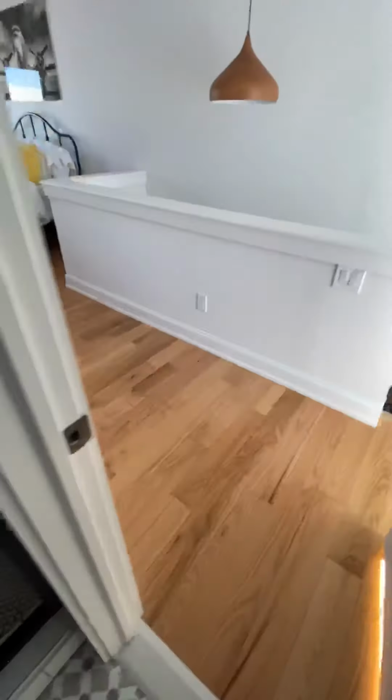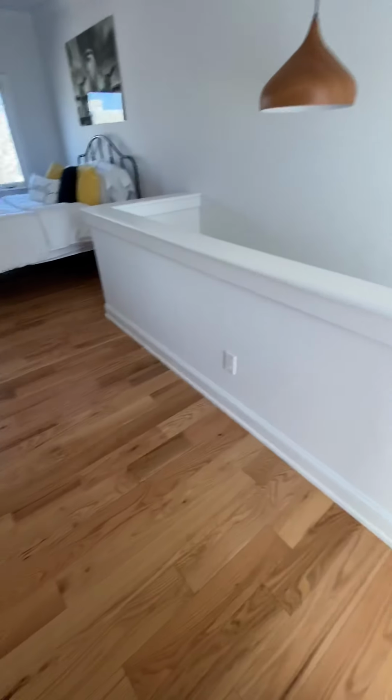Again, all the details, my friend. They have caulk. This right here needs to get redone. This right here has nothing. So I need to work on that stuff. Kind of tiny. Could be a little bigger, but my goodness.